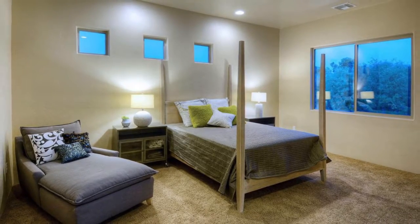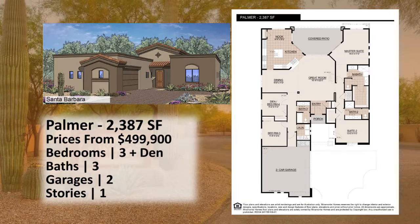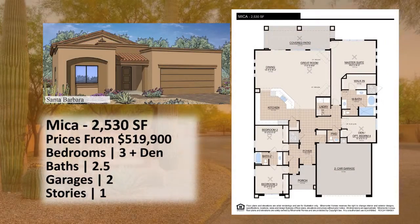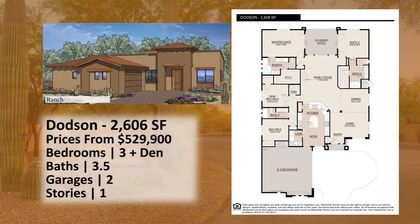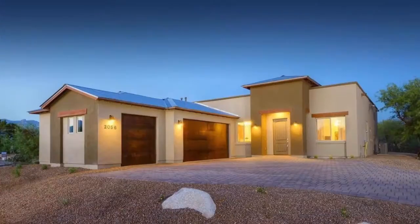Choose from 3 different floor plans starting at 2,387 square feet to 2,606 square feet on custom home sites ranging from 1/3 to 1/2 acre, larger and more exclusive than most home sites in the local market. Miramonte at Rancho Merlita currently has 2 quick delivery homes available.